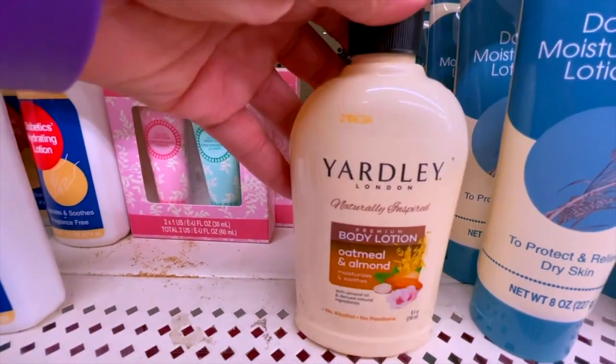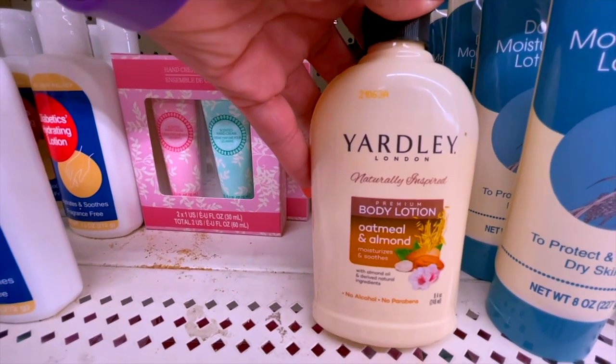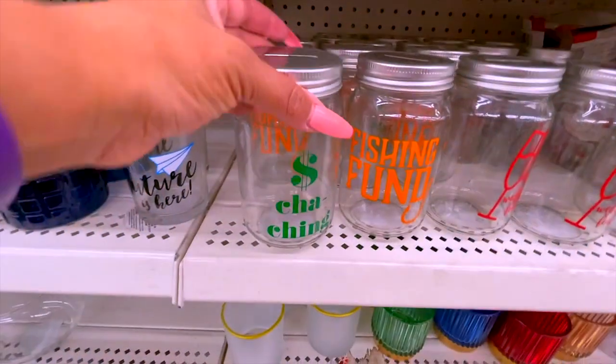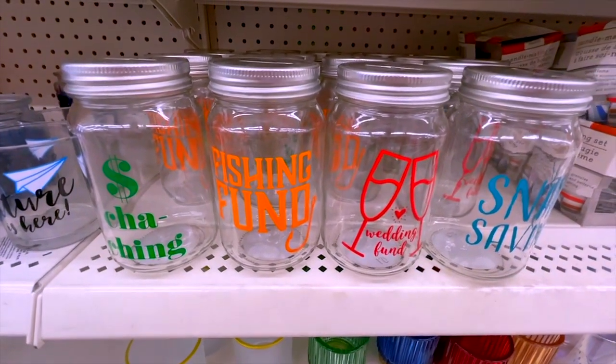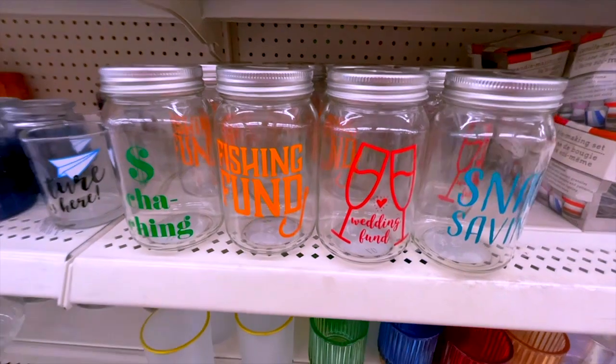Now this is new to me, so I picked up 2 of these. I've never seen the Yardley lotion before, but I absolutely love the Yardley soap. And if you're trying to save a little bit of spare change, well, Dollar Tree's got these new cute little mason jar piggy banks that I did find 4 in different designs.